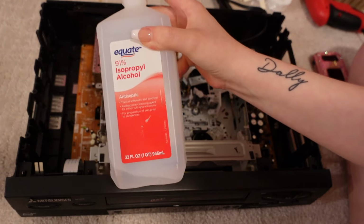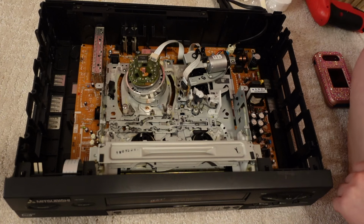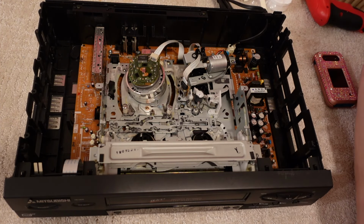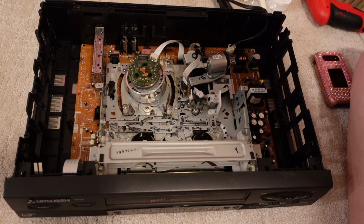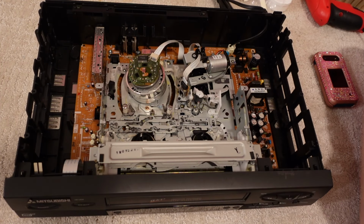I also have some 91% isopropyl alcohol. When you do this, you want to have the highest content possible so you're not getting moisturizing components. You want it to just be straight alcohol if possible, and then paper towels just to avoid making a mess.